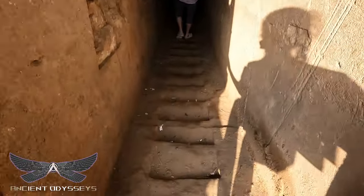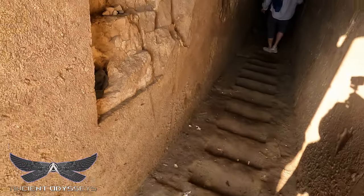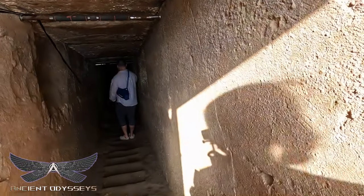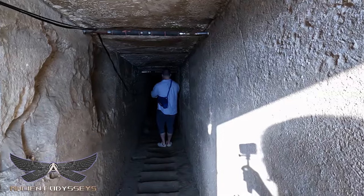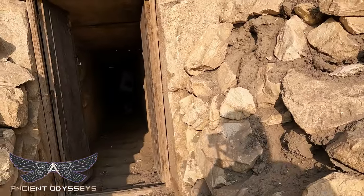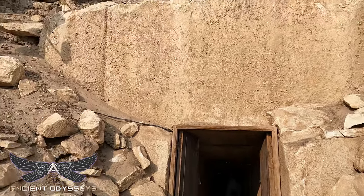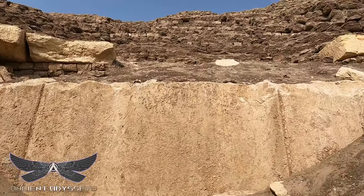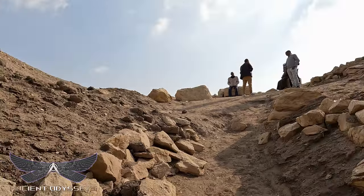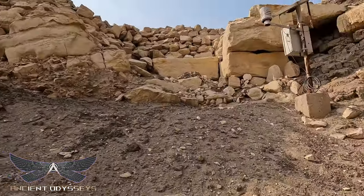Because as we get down to the bottom of this thing here, you can see it is completely filled with mud and water. The interior components of this structure are completely inundated. So I'll put in some diagrams so we can take a look. Fascinating details about the construction of these inner chambers.